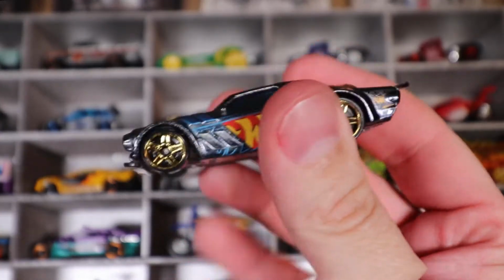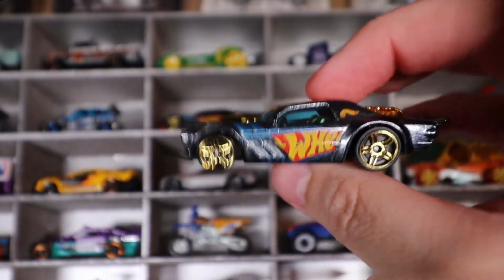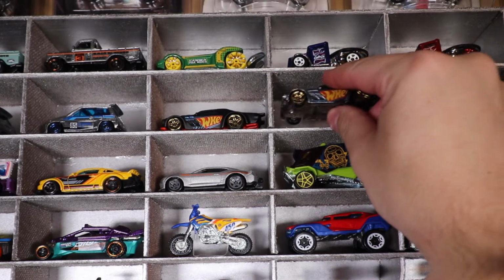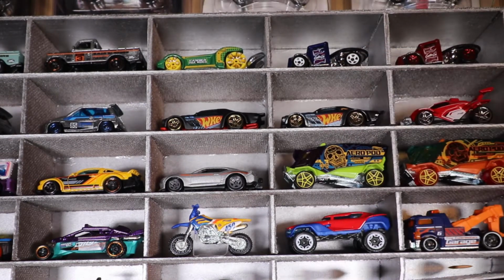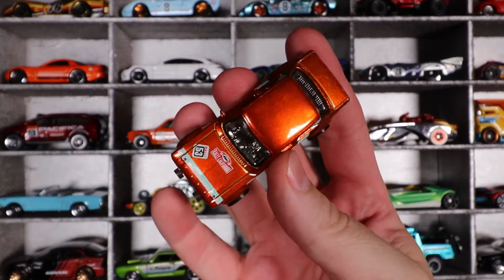Here's the ID night shifter. Here's the ID Escort.